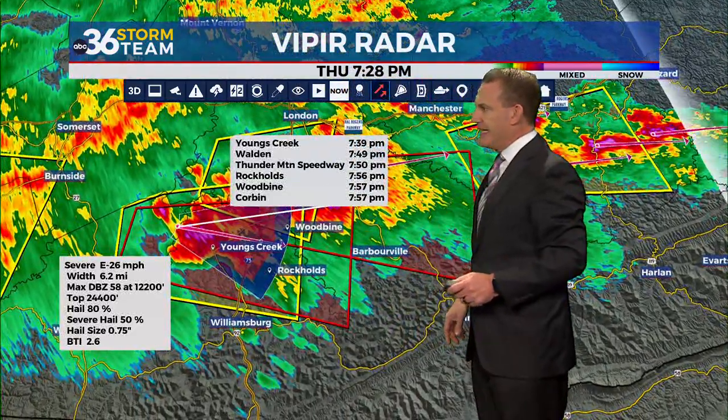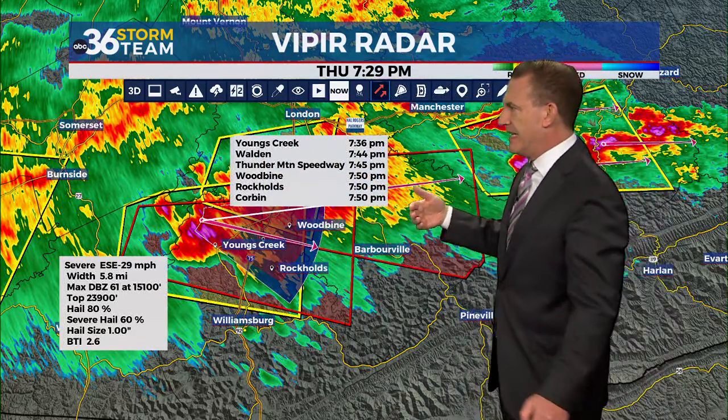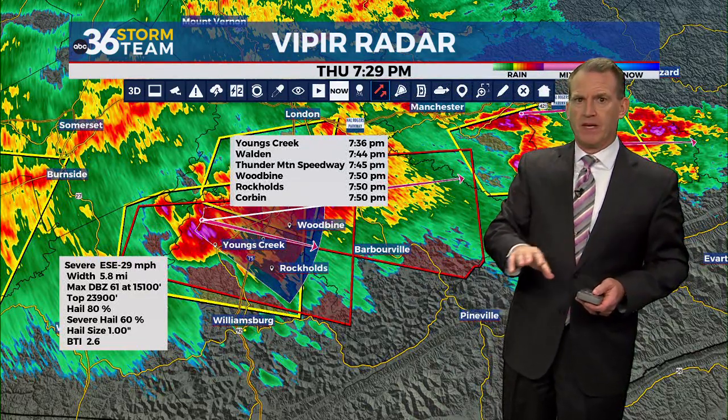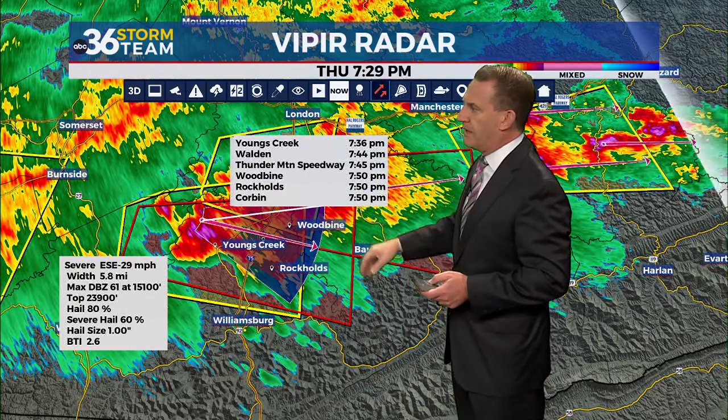Take a look at the updated SCIT data here on that one. The BTI, again, is a scale of 1 to 10, 10 being the highest, 1 being the lowest. It's at 2.6, so it's not overly high. Those cells this morning that did eventually produce a confirmed tornado in Rockcastle and possibly Owsley County were as high as about 5.5 to even 6. So that's something to keep in mind. It has jumped a little bit, looking at the potential of some severe hail up to 1 inch, which is essentially quarter size or greater. And that's mainly been the big threat with these storms, at least it was until we started to see those signs of rotation.